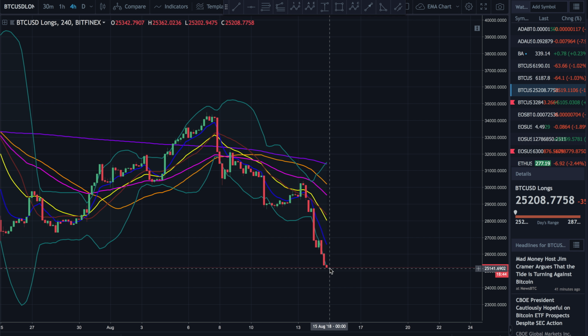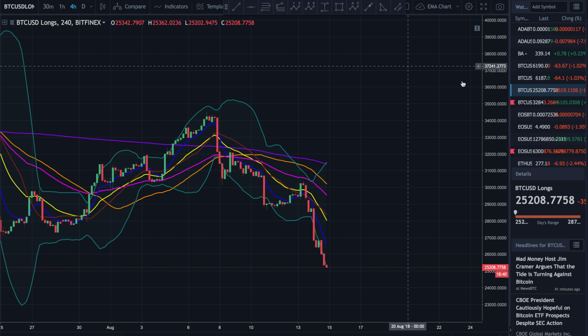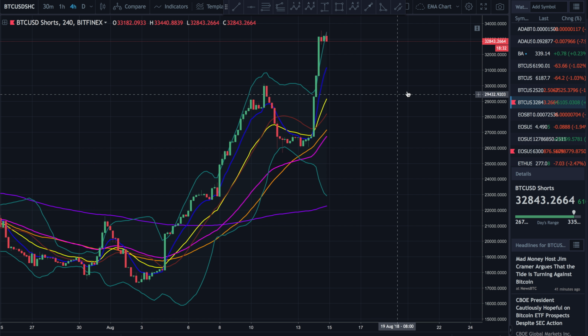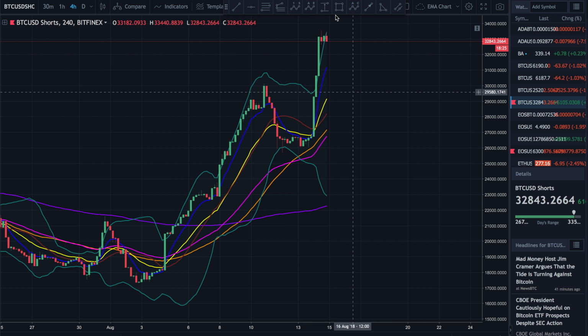Which means that the market makers are going to do what? The market makers want to take their money. The market makers are going to be after this. The market makers want to take out this. Now, again, I'm not saying that's going to happen. I'm just saying, if they're going to manipulate the market, more than likely they're going to push it up to trigger these stops.